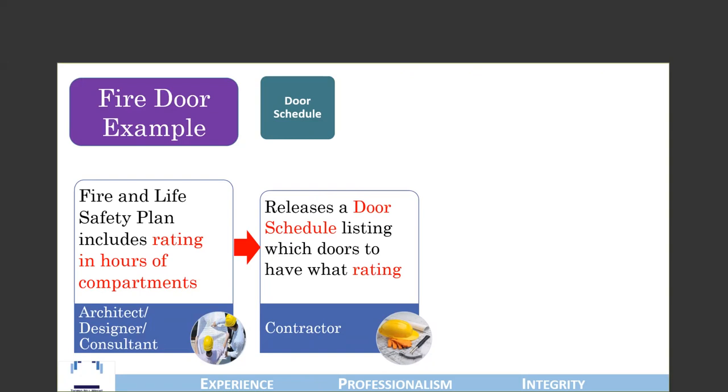Again, the risk perception of the occupancy type plays a very important role in this procurement process. If you have 30 row houses or a two-story villa, and the door schedule for these may be 60 doors, the risk perception is much lower than for the 1,500 doors which will be procured for a hospital or a hotel. And hence, the intensity by which the compliance requirement needs to be checked will be different for these two kinds of projects.